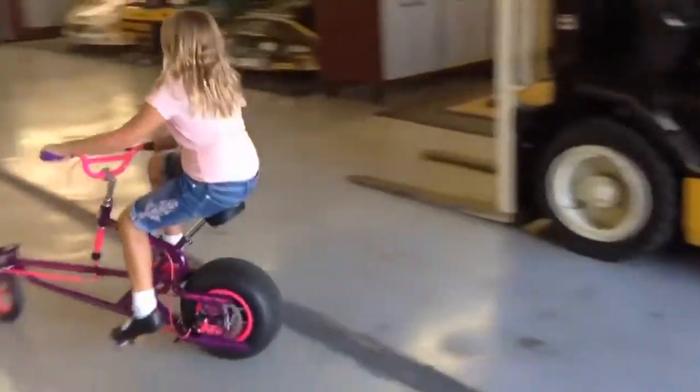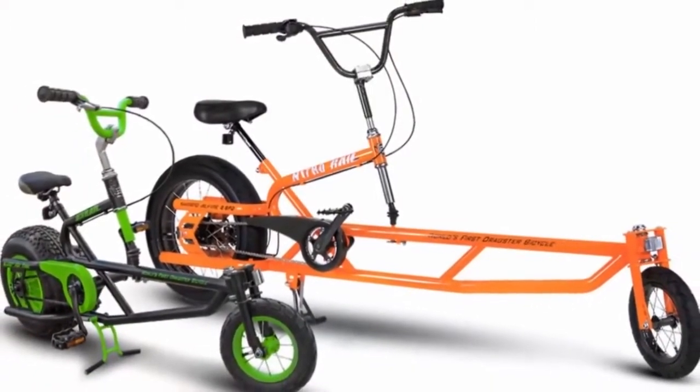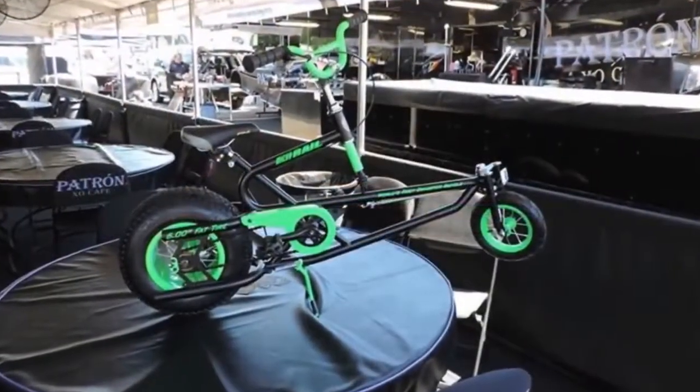The bike has a 68-inch wheelbase. There's a full-sized adult model and a kid-sized micro rail model as well. The full-size Nitro Rail costs $1,000. The kid size is $400.